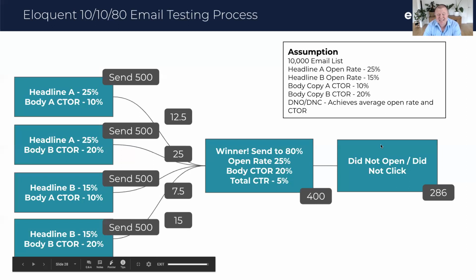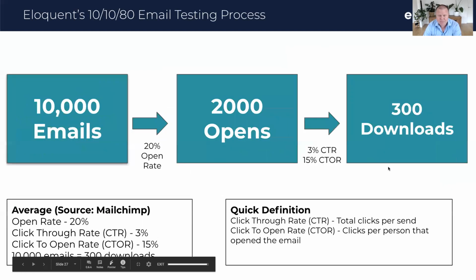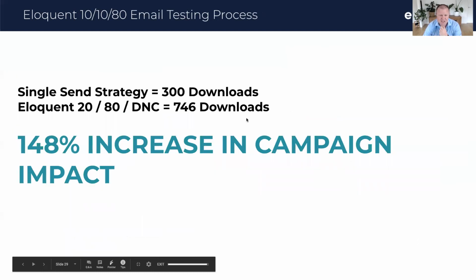The next thing that we do is email everyone that didn't open or didn't click it with a follow-up email, just using a different headline a few days later. That performs just as well as the first ones. If they didn't open it, that headline just didn't resonate with them. So here I've just assumed that that second follow-up email performs average. So to show you up here, it's a bit more work for sure. Here I sent 10,000 emails and I got 300 downloads. The bit to pay attention to is, following that approach, if you did the 10, 10, 80 or 20%, 80% did not click, I've got 746 downloads.